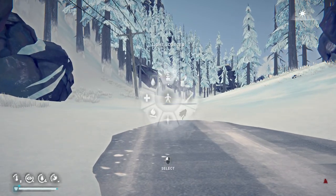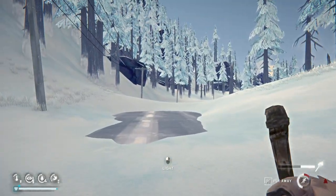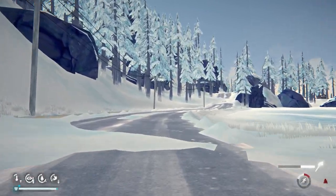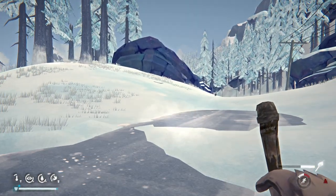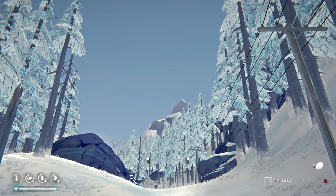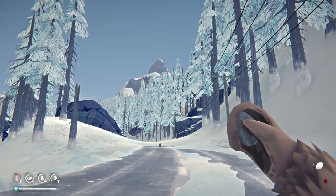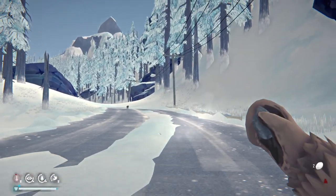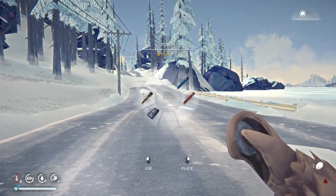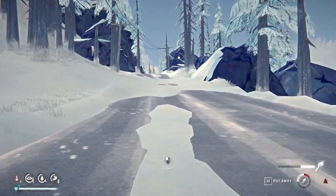So... Let me get the torch out just in case I want to light it. If he comes out on the road, I'm just going to throw a rock at him. Get him to go away. Can't feel my feet. Not doing too well. So we're just gonna keep running. Hopefully he gives up pursuit. I'm cold anyway.